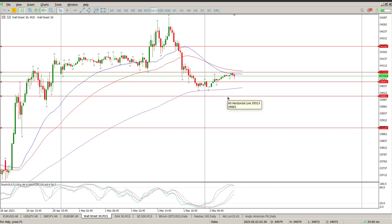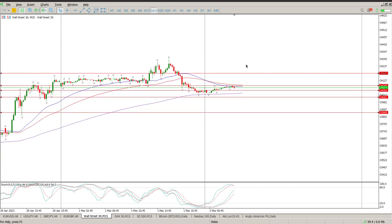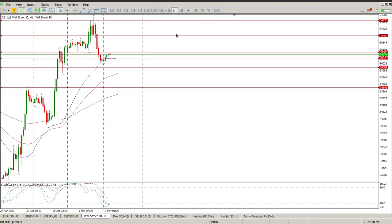So I would suspect 34,000 is the first area to pay attention to, and then 33885. If price does get back down into these areas, I'd definitely be looking to buy. The other way that I'd be in on this is if we break above 34088, come and test this area, so it allows the moving averages a chance to cross over again. Great opportunity to buy with a stop below the low of yesterday. So the target is really just going to be yesterday's high pretty much, which is 34270.